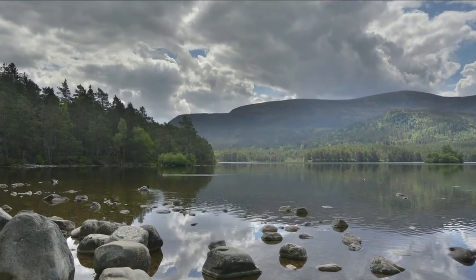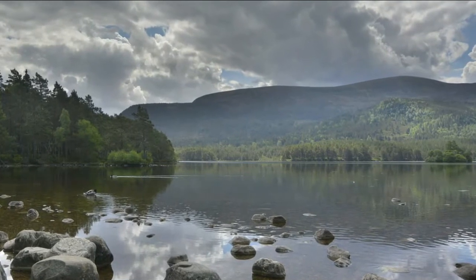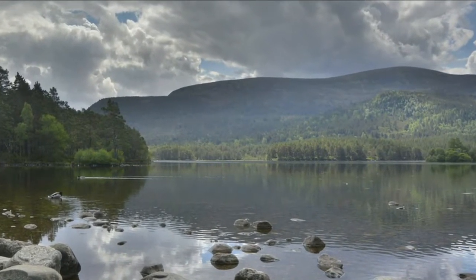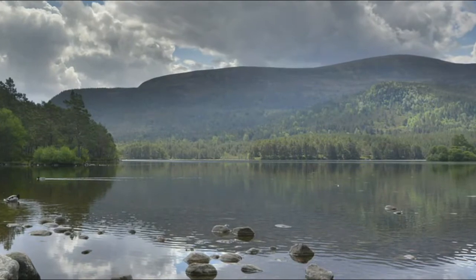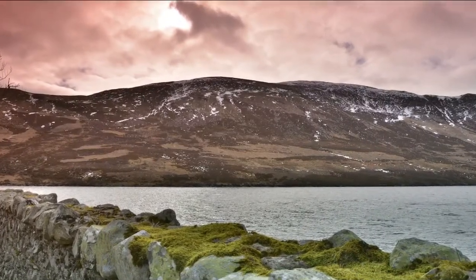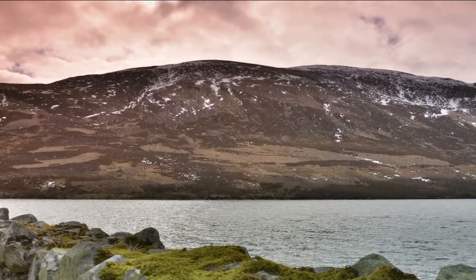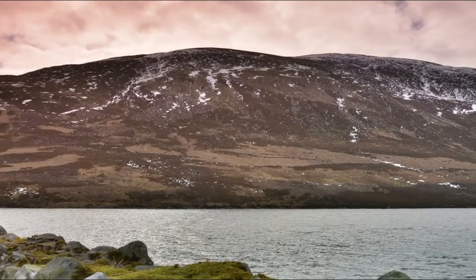Cairngorms National Park is the largest national park in Scotland and occupies an area of over 20,000 hectares. It is located in the eastern region of Scotland and is one of the few mountain parks to be found in Great Britain. The park was established as a national nature reserve as early as 1951 but was not designated as a national park until 2003.